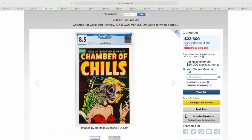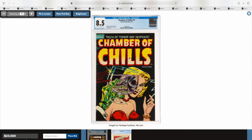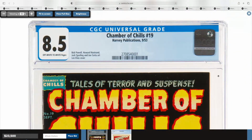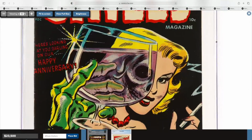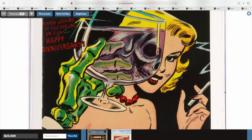We had the original art, what was it, about a year and a half ago? I really wish I could have afforded that. But Harvey itself is one of the few publishers to make it through the 1950s. It's one of the four or five to make it through. But they were very looked down upon by comic collectors and dealers for a very long time, until certain books like Chamber of Chills started becoming more and more popular with the horror fans. So there may not be as many of these out there as you think. Even though Harvey printed a lot of books, the 1950s were the 1950s.